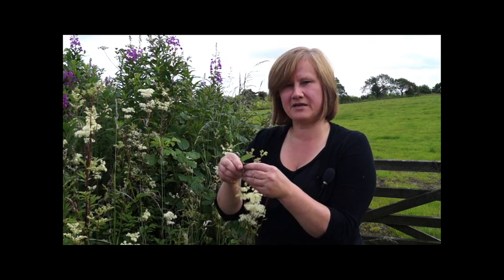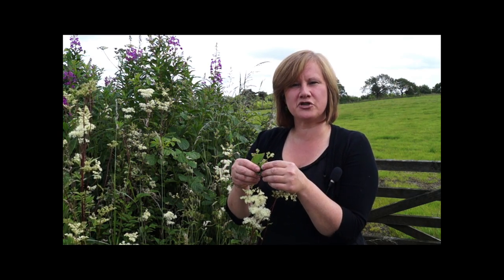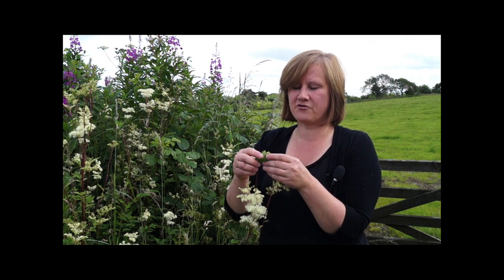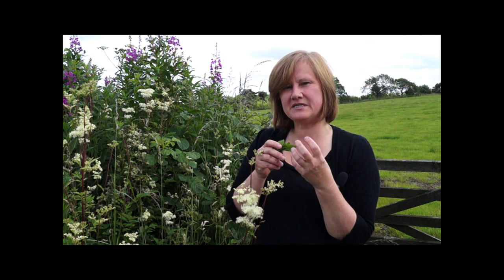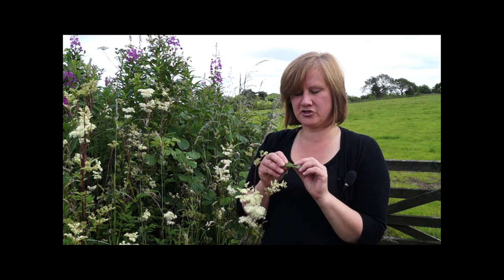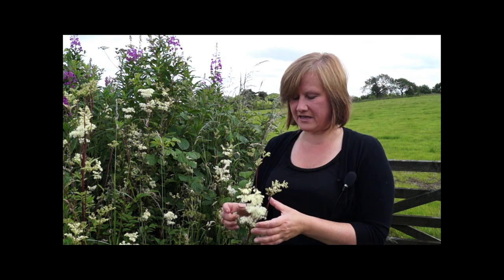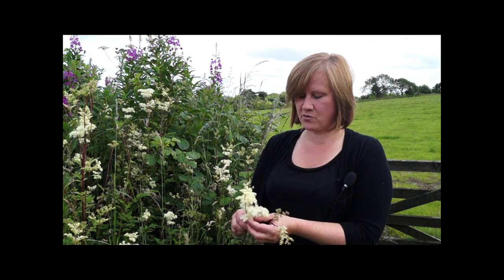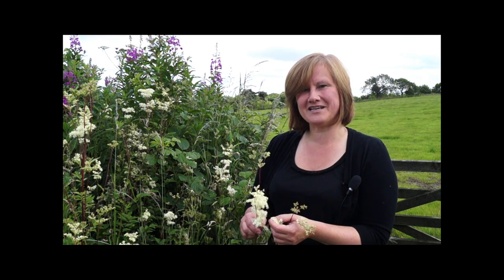If you crumple up a leaf and smell it, you'll see that it smells just like Savlon or Germolene, an antiseptic cream. And certainly if you taste the leaves and the stalks, they've got a very medicinal quality to them. And that's because this salicylic acid, this aspirin-like quality, is concentrated into the leaves and the stems as well. So when you're making a tea or a cordial, it's quite helpful to strip the flowers off the stems if you don't want it to taste too medicinal.